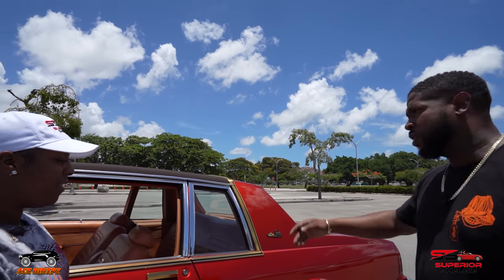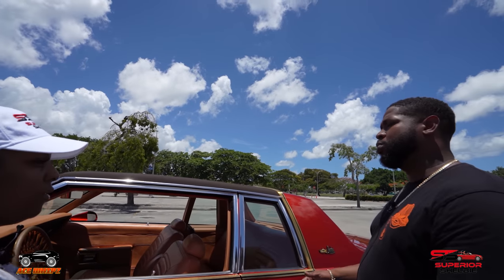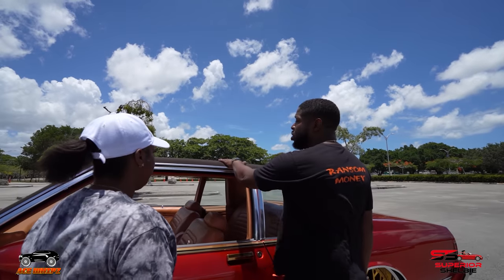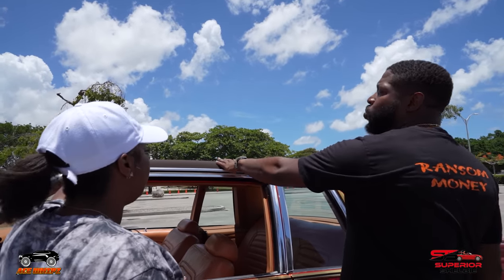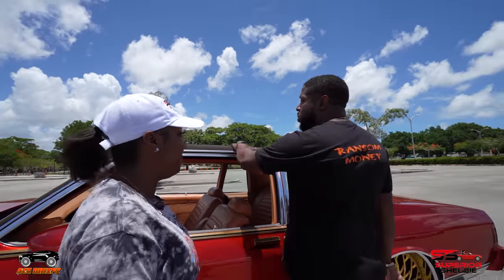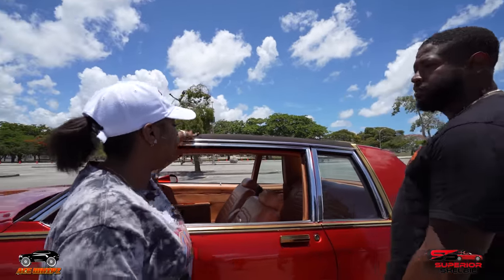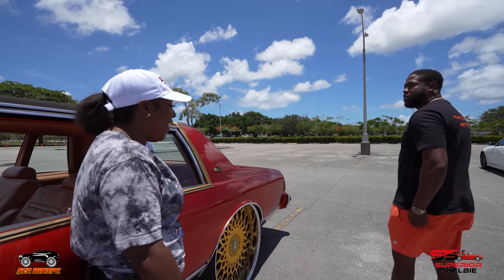When I first did my car, it was a hard top. I like to change it up, do different things. And this is the original way you do a Landau, with the rag top. A lot of people do vinyl, but I'm from Miami. We do rag tops, period. Keep that clean. That's that real deal, period.